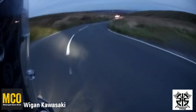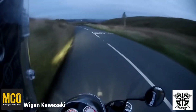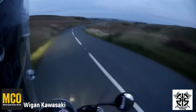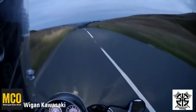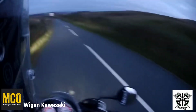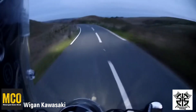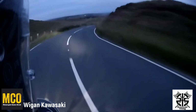Careful with these cars. I don't go over Belmont that much, so I should probably practice this one a bit more, but seems pretty clear tonight. Right, so I'm going to shut up for a bit, run down the road, swap the camera around to a couple of new positions, and just let you sort of ride along, as daft as that sounds.